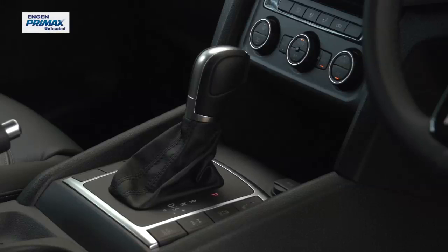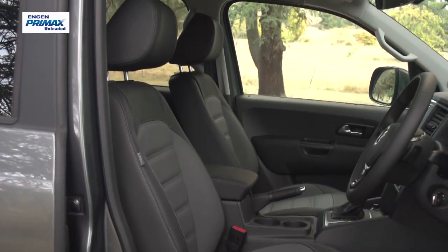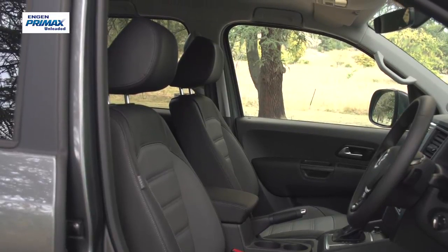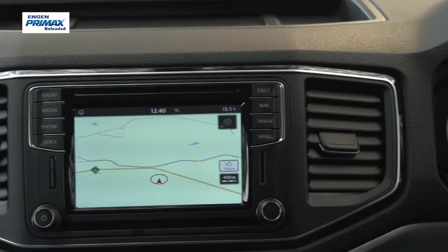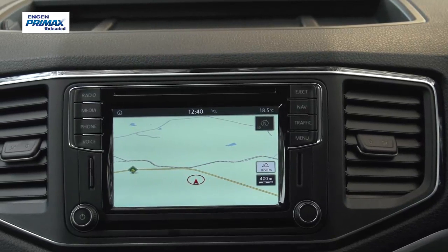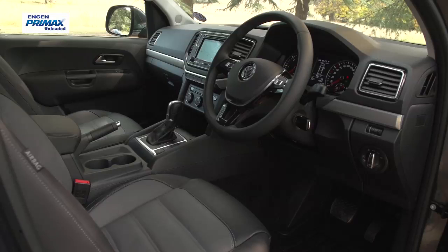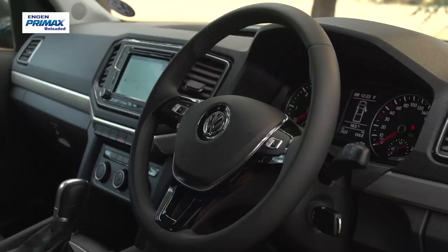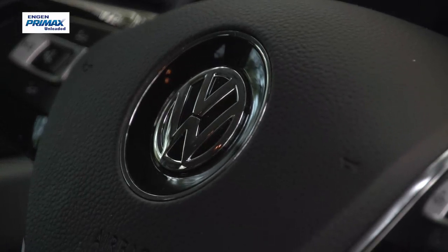In design terms, it's basically a cut and paste job from any other regular Volkswagen, with some adjustment to the dimensions obviously to make sure it all fits properly. And even though Ford and Toyota and Nissan and Mitsubishi and Fiat and Isuzu all have good interiors, they're still not as user-friendly or as comfortable or as nicely finished as the Amarok. The update has added a 6-inch touchscreen across the range, and our Highline Plus spec test car includes sat-nav as standard. The leather is also part of the package.